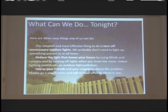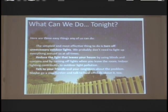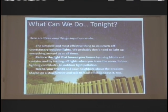So what can we do tonight, if not for the rain? It wasn't raining when I wrote this. So here are three easy things we can all do. The simplest and most effective thing to do is to turn off unnecessary outdoor lights. You probably don't need to light up everything around us at all times. I would bet that we can all think of at least one light that we probably don't need, even if it's just a front porch light. I like to turn mine off. My wife always turns it back on, or the kids do. I don't know who it is, but somebody always does.